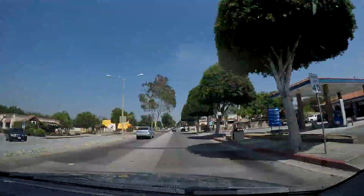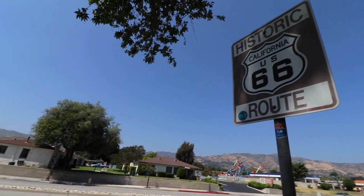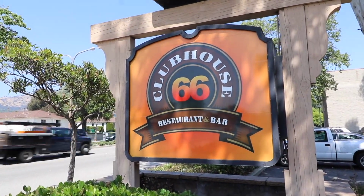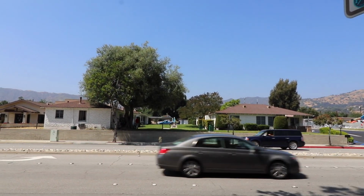Oh yeah. Okay, we've motored our way through Duarte and Irwindale and Azusa, and now we're finally in Glendora, California, where, look at this, Route 66 is starting to be a big deal. Every 10 feet it seems like there's a sign with a 66 on it. And those are just the modern businesses. I'm also starting to see tons of history here.